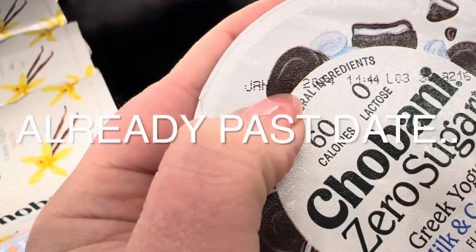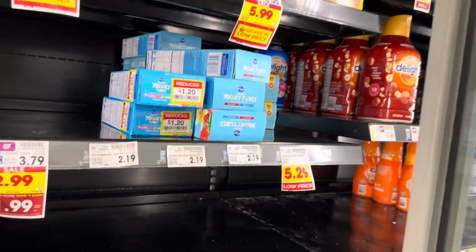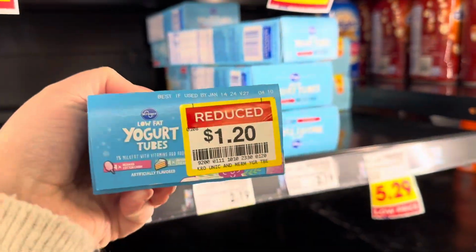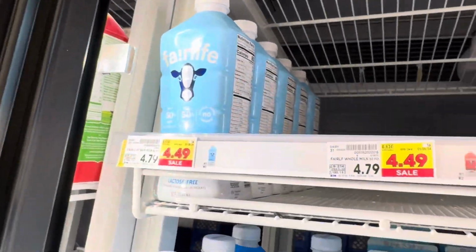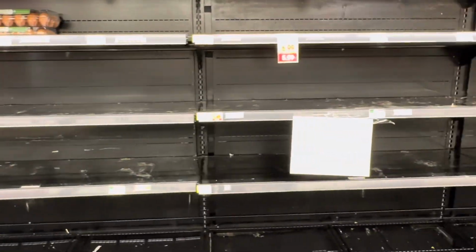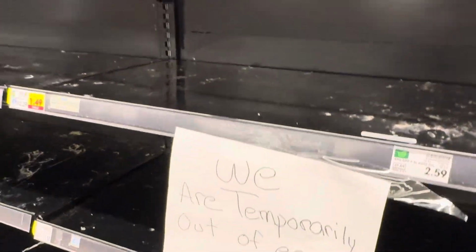I was really excited when I saw these until I saw they were past date, but then my spirits were lifted once again whenever the exact item that was on my grocery list was on clearance as well. So of course I picked up 2 of those, could have bought more, put them in the freezer, because if you didn't know, Go-Gurt freezes fantastically, and then you can actually just keep it in your kid's lunchbox and they won't go bad without an ice pack.